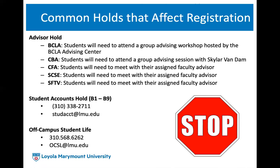Other holds that we saw: student accounts hold. So make sure that you're emailing student accounts. And if you see a student accounts hold, don't wait until the last minute to address the hold. Like I said, with any hold, you'll want to address it sooner rather than later, but particularly with student accounts, because sometimes it can take several days for the account to get lifted because they have to wait for payment or they have to wait for processes to get cleared before they lift the hold. So as soon as you see any holds that affect registration, it's good to try to address them that day or at least get the process started in addressing them.